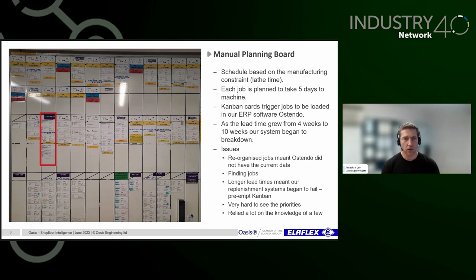So we use a Kanban system. When the part gets used in an assembly, a Kanban card gets triggered, it goes to the production office and they load a new job in our ERP system called Astendo. The production manager is looking at this magnetic board, looking for where the spaces are. He knows the job he's trying to load, how many hours worth of constraint time that is, picks a date, oh yep, that looks good, loads the job into Astendo, prints out the pack, prints out a magnet and puts it on this board, and that's scheduled.